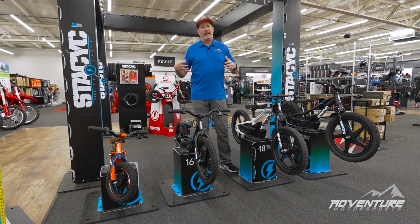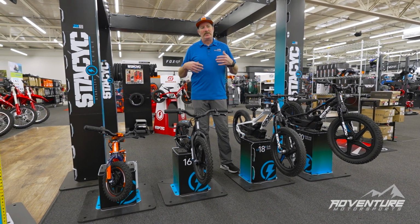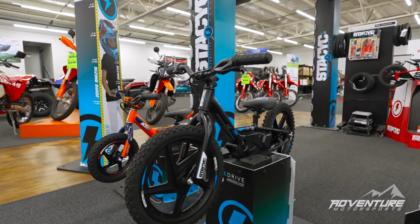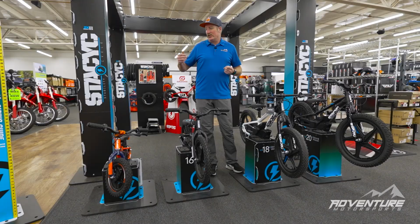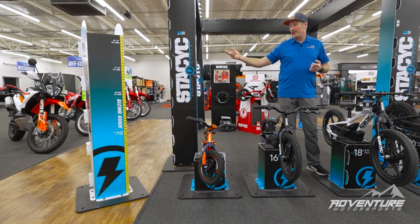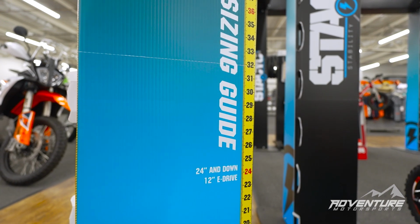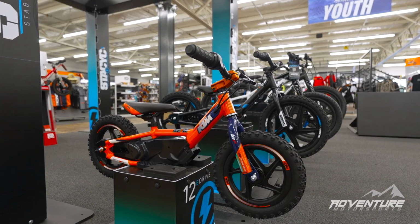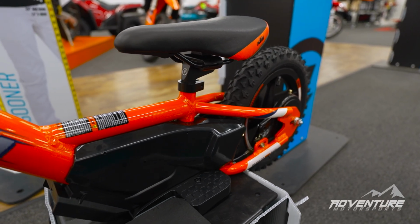If you don't own land, you don't have a pasture, you don't have access to a track, it's just really hard to take those out on trails, in campgrounds, in the desert. They're just not great for learning. STACYC makes it easy. Just like Disneyland, you have to be tall to ride the ride. This chart helps you figure out what size. Typically, our younger riders in that 3 to 5-year-old range are gonna ride the 12. The motor is sized appropriately so that it's not gonna go so fast that they crash and get hurt.